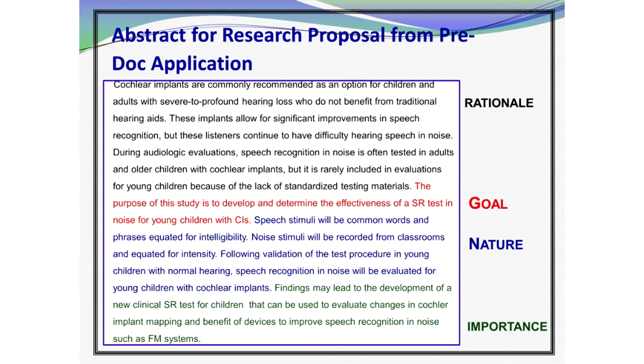These implants allow for significant improvement in speech recognition. During audiological evaluation, speech recognition in noise is often tested in adults and older children with cochlear implants, but it is rarely included in the evaluations for young children because of the lack of standardized testing methods. So now we have the problem. There's the gap that this grant is going to fill.